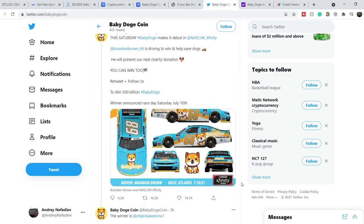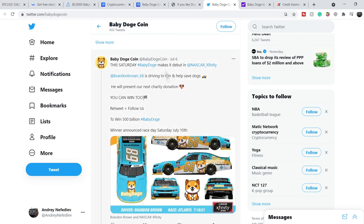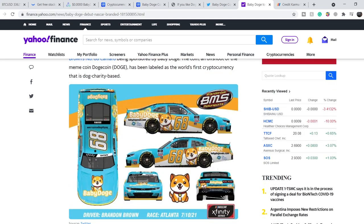Next one, we have this tweet that I covered yesterday. And this is the major news that was announced just a couple of days ago, and the news was that for the race of 10th of July, Xfinity Racing, Brandon Brown's car will have this color scheme with the BABY DOGE on its car.